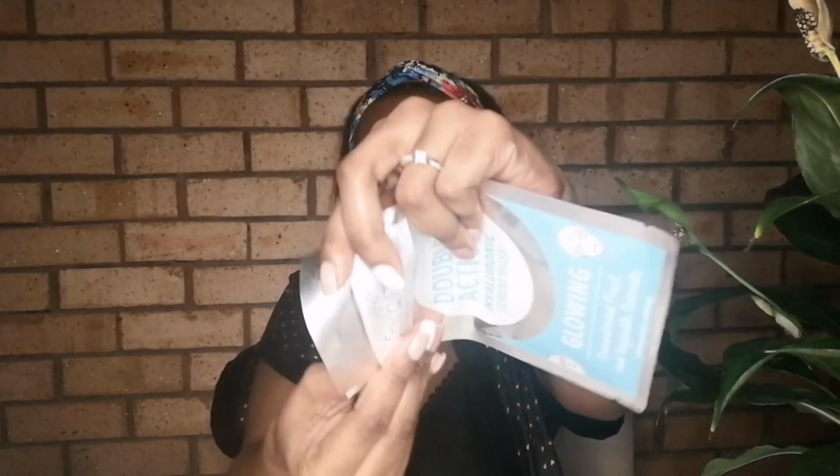So basically with the mud mask, you would use it after cleansing and then do serums, whereas with the sheet mask you do serums first and then put on the sheet mask, unless it's a wash off, of which this one is not a wash off one. So basically there's a first step where you put on the serum, and then there's a second step, because it's double action, where you put on the mask.